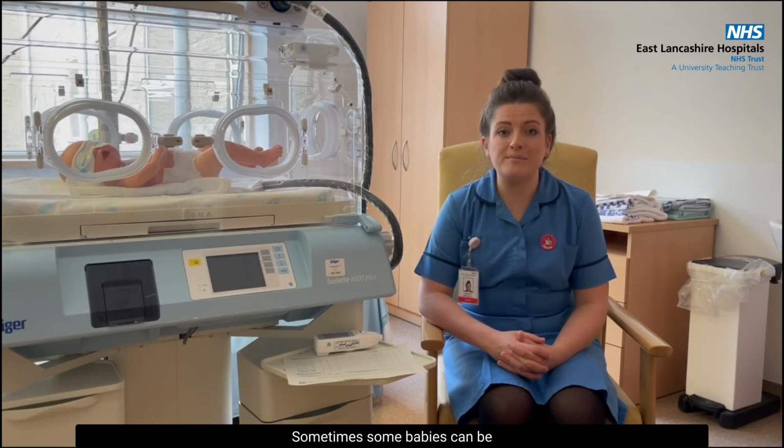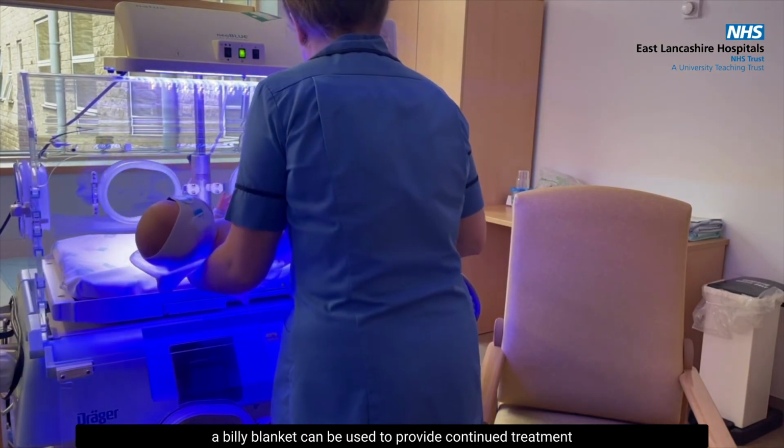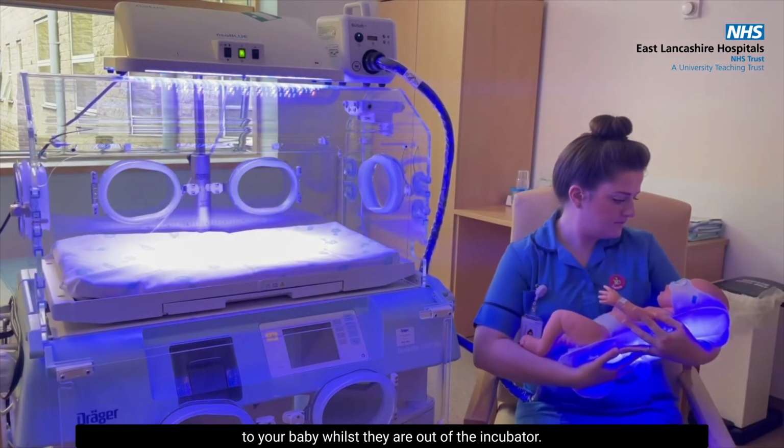Sometimes some babies can be very unsettled in the incubator. If your baby wants a cuddle or to be fed, a billy blanket can be used to provide continued treatment to your baby whilst they are out of the incubator.